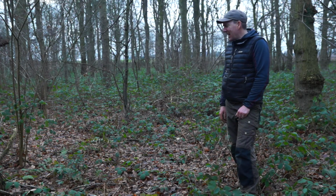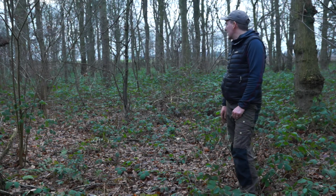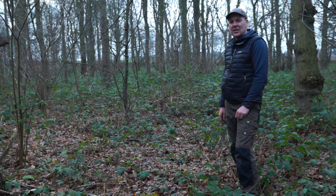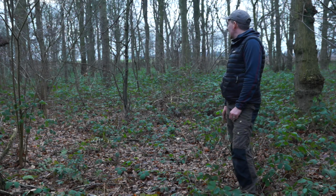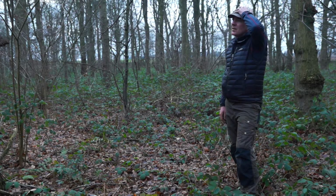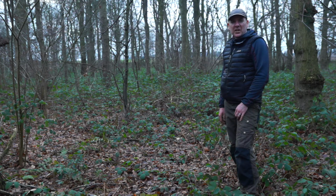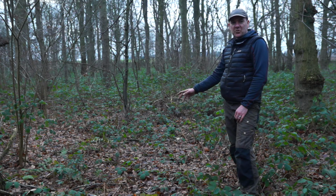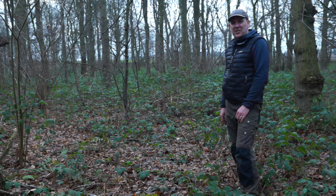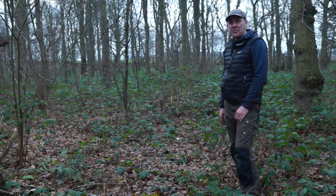As you can see, there's very little cover in this section of the wood. I haven't taken any brambles out here. They don't grow too thick. So there's very little understory for the birds to nest in. I think it's down to the roe deer. The downside to having roe deer is they eat all the understory. So there's no nesting places. Hence the reason to build a bit of shelter for them.